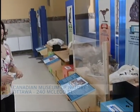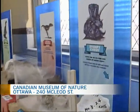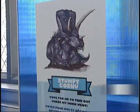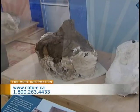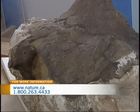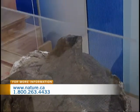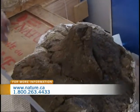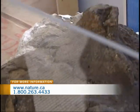I have a few favorites, but I think my number one would have to go to Stumpy here. Why? I just find him very interesting. Stumpy is an example of a horned dinosaur, a ceratopsid. And you can see that he's actually been partially prepared some time ago. And what you're seeing here is basically the skull roof. So here we have the eye socket, and over the eyes would have been 2 large horns.